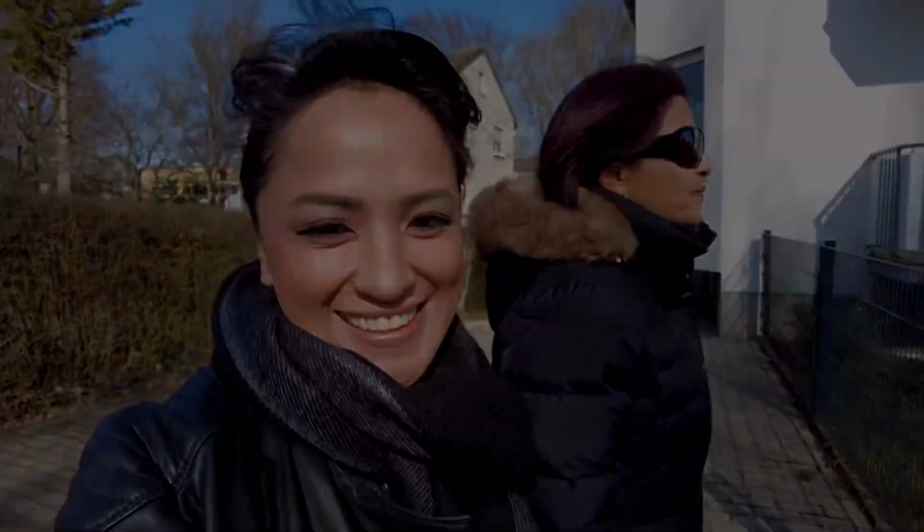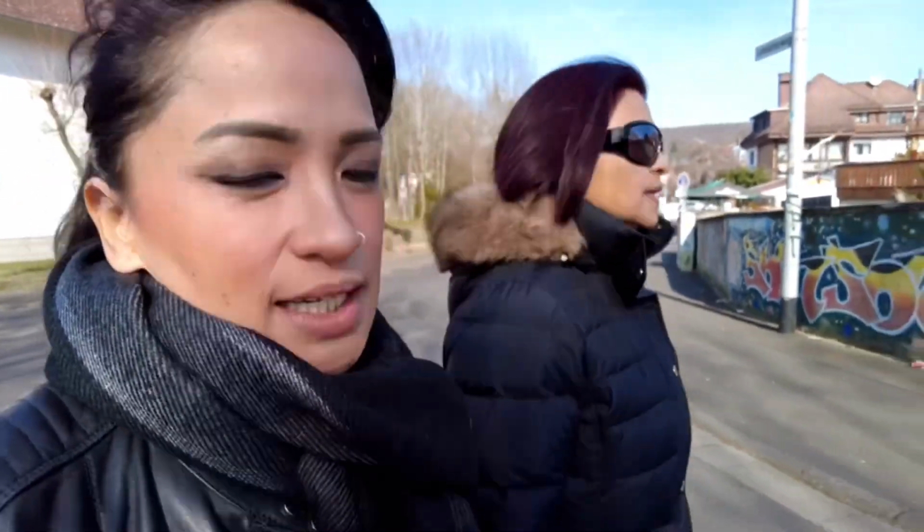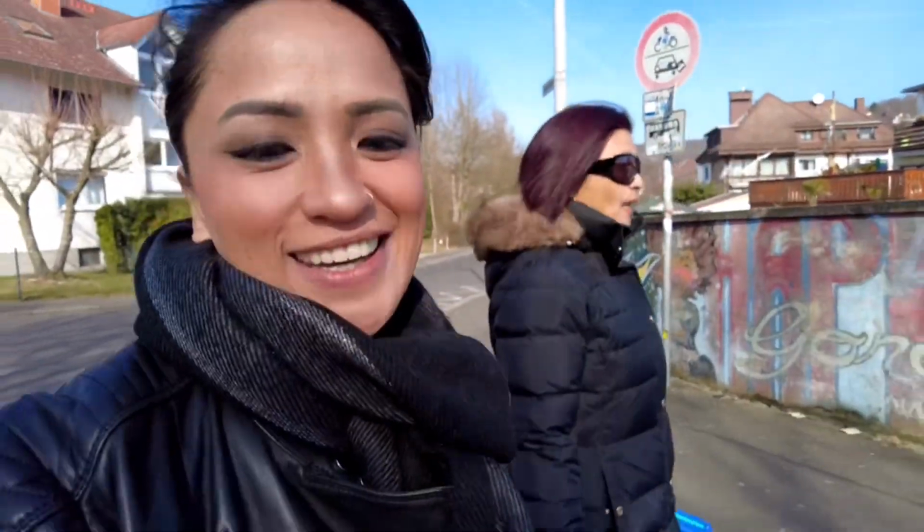So yeah, this town is actually very nice. There are a lot of old houses here. And Gelnhausen is like an hour away from Frankfurt. It's easy to go to Frankfurt because it's only 1 hour away. No, but three-quarter. What's a three-quarter? Like 45 minutes? Yes, that's 45 minutes. And it's really, really cold.